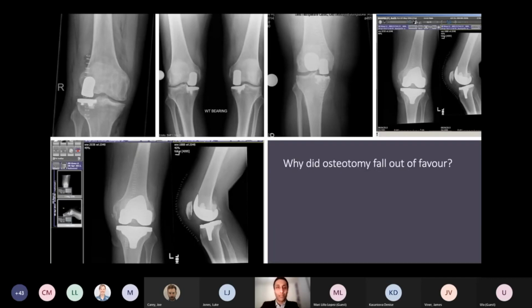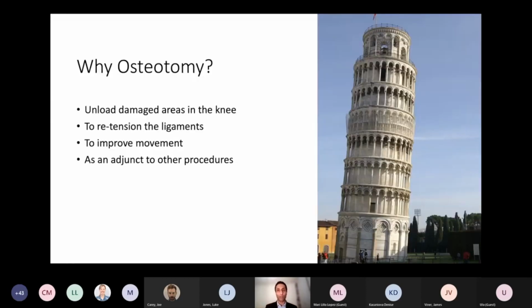So why did it fall out of favor? Well, we got really good at doing joint replacements. You can see here there's an array of replacements that we can do, from partial knee replacements of the lateral compartment through to bilateral partial knee replacements of the medial compartment through to combined replacements, partial replacements of the medial part of the knee and the patellofemoral joint, all the way through to total knee replacements. And this was largely driven by industry. And a lot of marketing went into this, and patients were getting joint replacements.